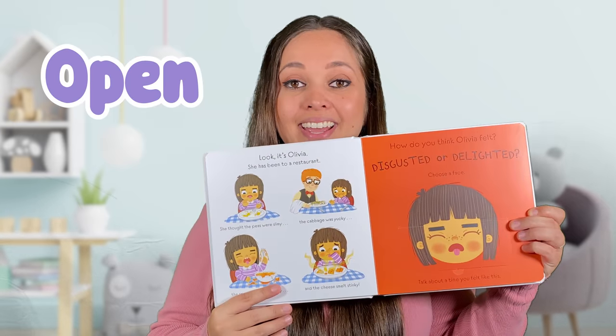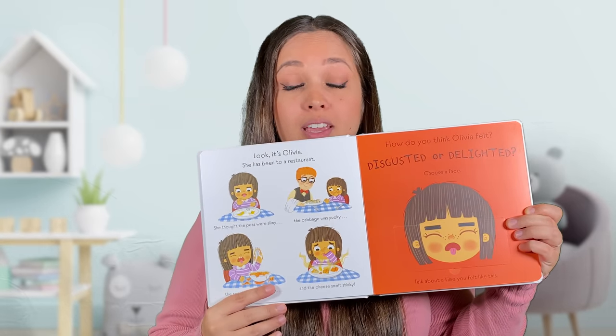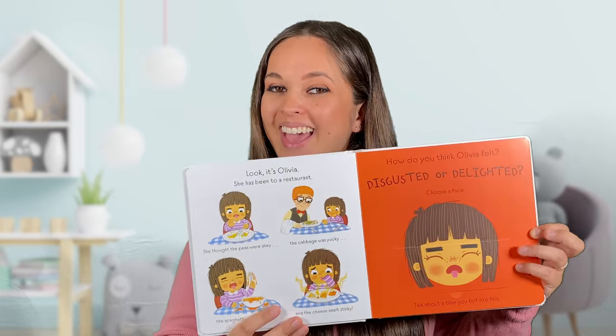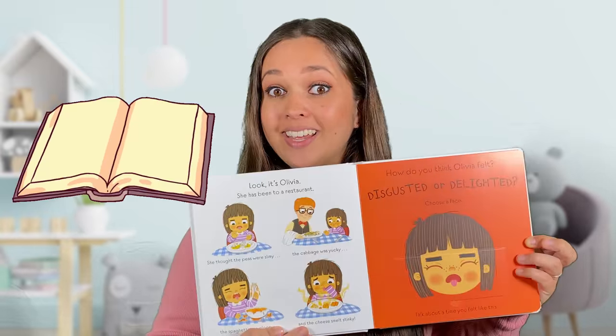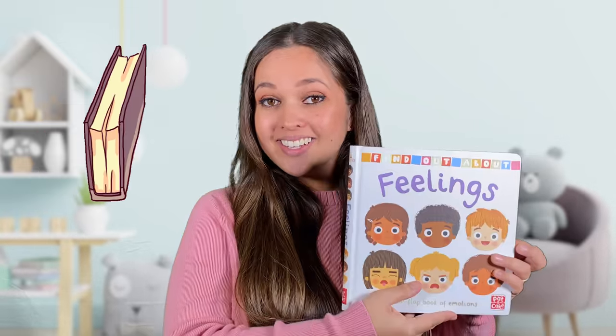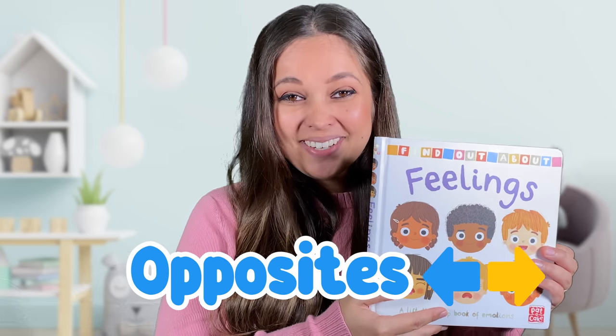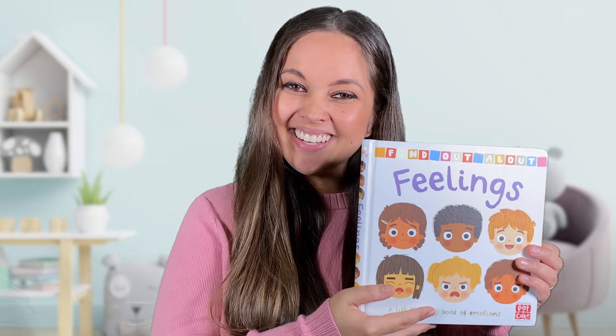Open. And when we're finished reading, we can shut the book. Open the book. And shut the book. Open and shut. Yeah, open and shut are opposites. Yeah, that's it.